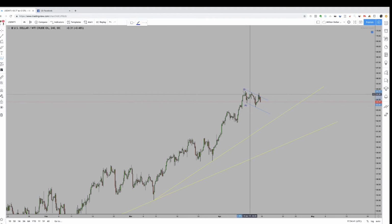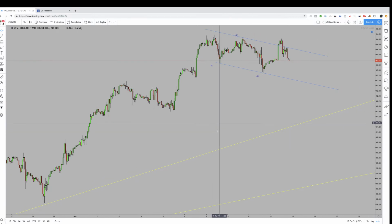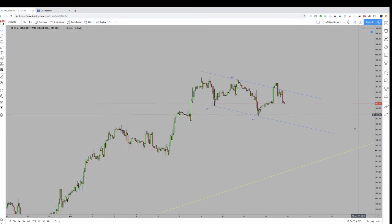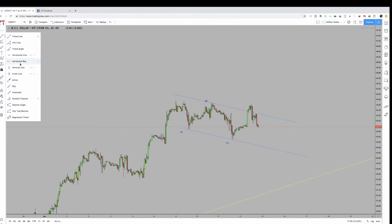Also, we could have already put in this three-wave corrective structure and dropped back down to an hour time frame. So this, we already did kind of put in a three-wave corrective structure. It looks like price did give us a nice bullish impulsive wave right here, to start back to the upside already.